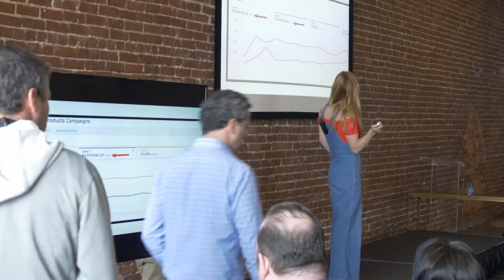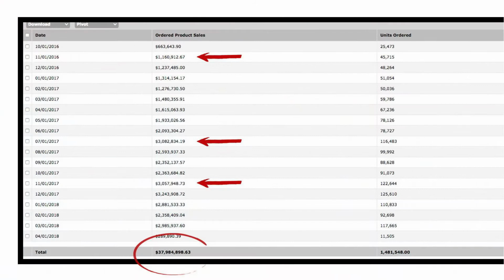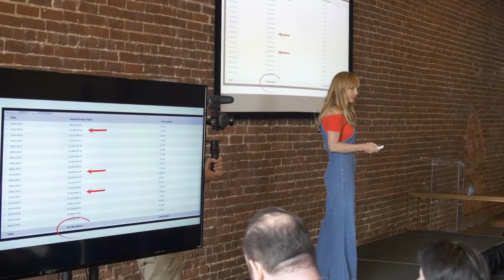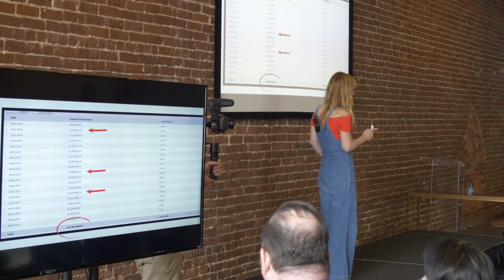There it goes. Okay. So that $1 million in ad spend ended up driving about $38 million in total sales over that same 18-month period. So if you're looking at these numbers, hopefully you can see them from back there.